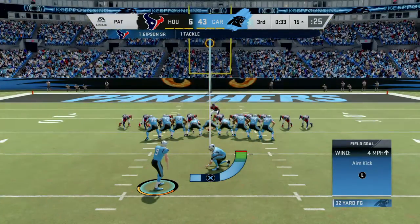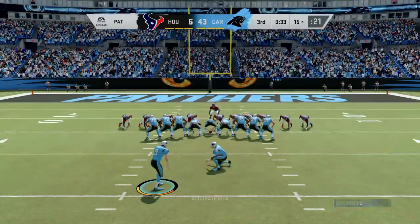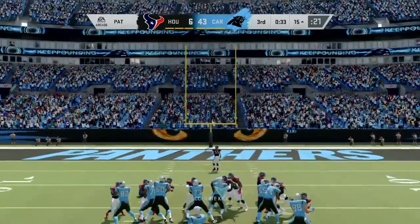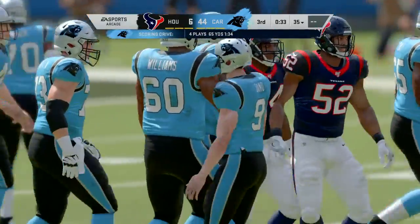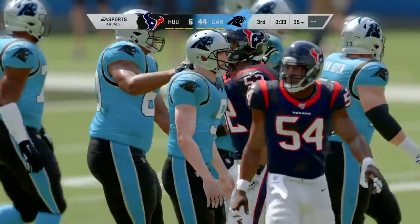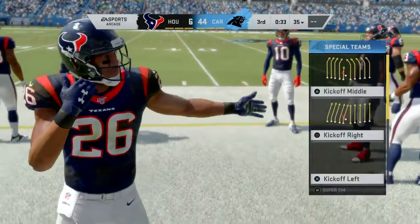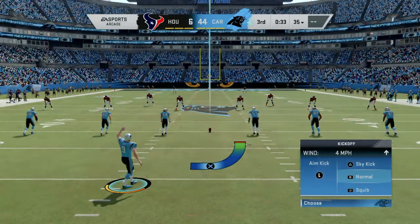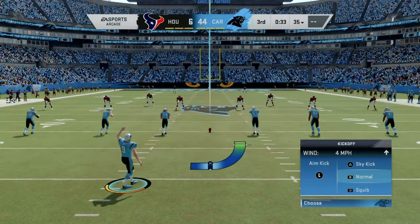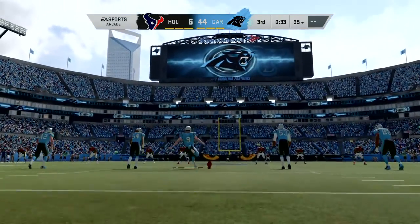Gano now to add the extra point. And the lead grows even larger here in the third quarter. Just a 4-play drive that time. And the final piece to the puzzle was the Cam Newton touchdown run. Gano now following the touchdown here to kick it away.